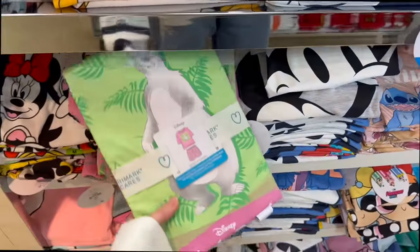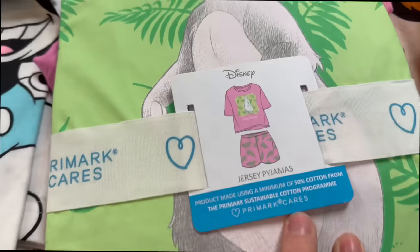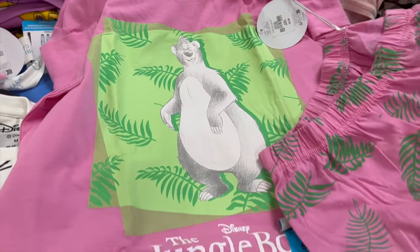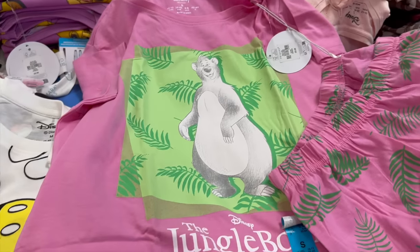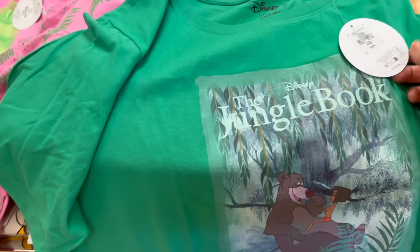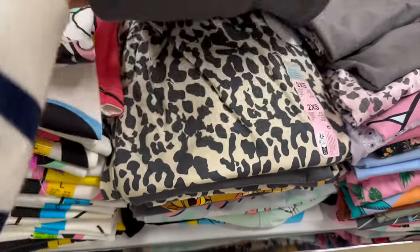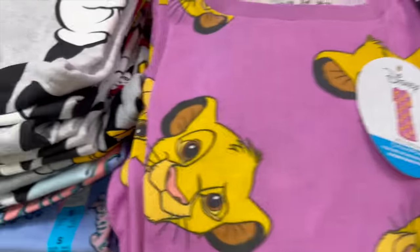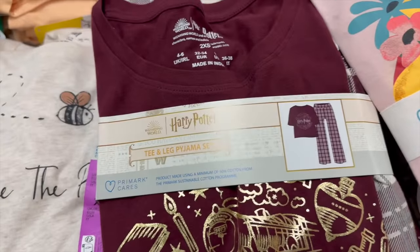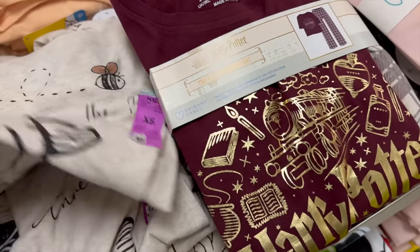Oh, this is nice. Don't normally see Jungle Book pajamas. I like these. Look, these are so nice. Shorts and t-shirt, like that. And they've got a Jungle Book nightie as well. £8. Lots of Disney pajamas. It's what we like to see. Harry Potter. Aristocats. Oh, more Winnie the Pooh ones.